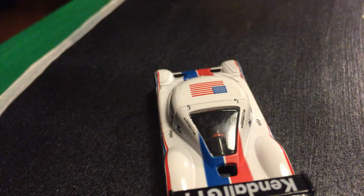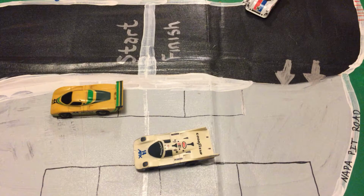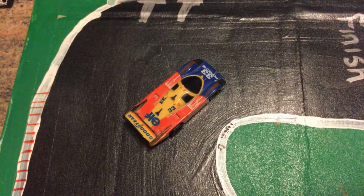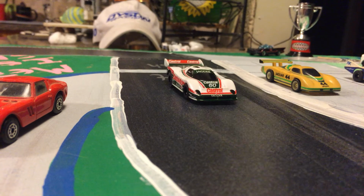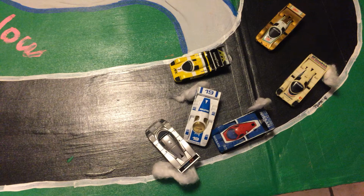Best race cars ever built. There we go. Oh, the 14 Lomba. Oh, the engine has expired on the 14 Lomba car. And it's 33. The Daytona prototype. Oh, that was a big crash. Chaos.